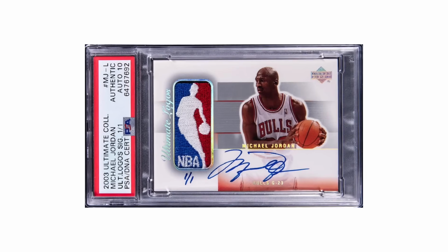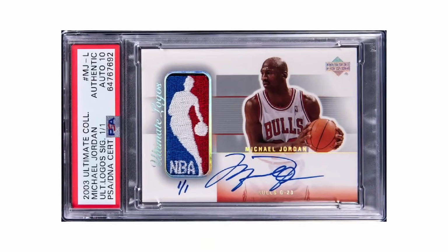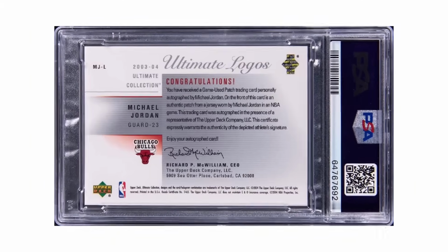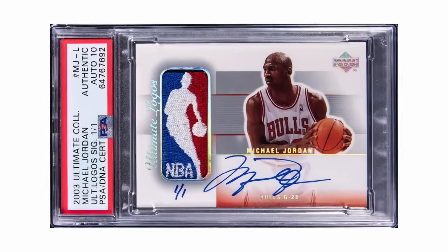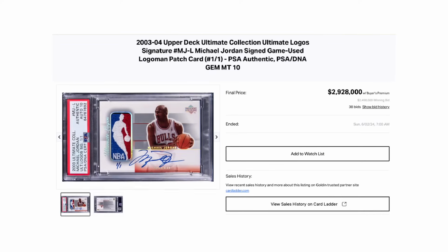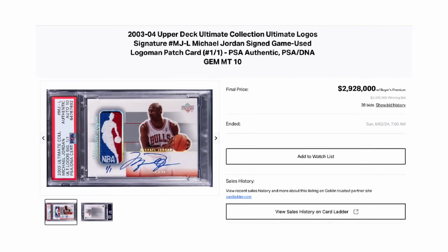But MJ's most expensive card is the 2003 Upper Deck Ultimate Collection signed Logo Man 1 of 1. This was the first Jordan Logo Man ever produced. It features a patch taken from a game-worn Bulls jersey and a PSA 10 signature. So no one was surprised when this card sold for $2.9 million at auction.